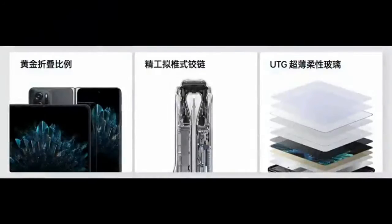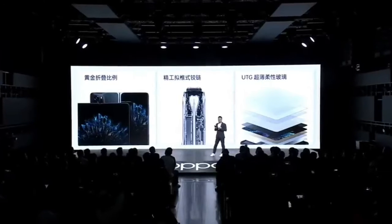I've talked a lot about the innovations like the landscape ratio, the golden ratio, the Flexion hinge, and the UTG flexible glass, surviving 200,000 times of folding in your grip. One hand is enough to control it. Open, close, you feel it all right. It is creaseless and gapless. So far, I think, in my mind, it is the best ever foldable phone product. That is why I may fail my time management today.